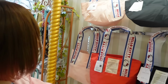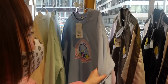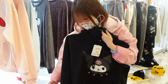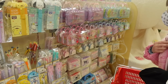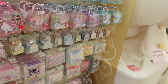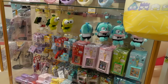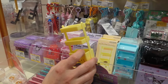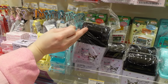Would I use this? This is such a hard question. It looks so cozy. Which one should I get? Kuromi-chan, so cute. What do you guys think? Okay, Kuromi it is. Some stationery, pens, stamps, stickers. Look at this miniature wagon. You can store some stuff in here. Miniature toys, a miniature lamp, and a miniature waste bin.